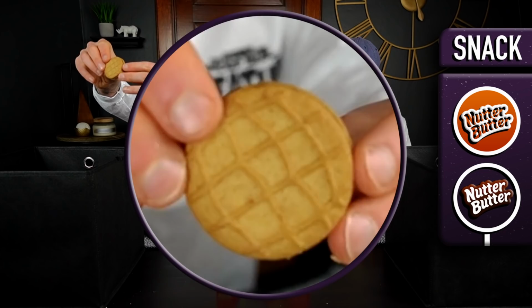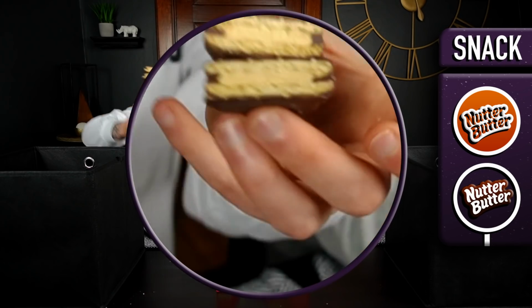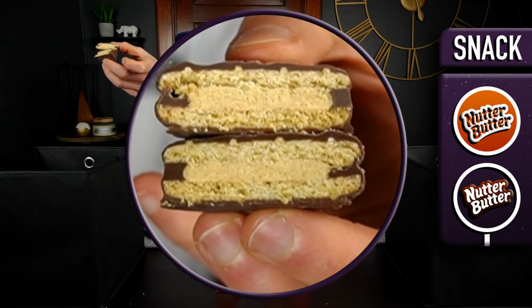Let's just eat this whole pack. Okay. And there's a half. You can cut that for the camera. Nice. All right, so your classic Nutter Butter, a peanut butter flavored cookie for those who are unfamiliar. And then here is your fudge cover. Looks like that whole thing, that inside.